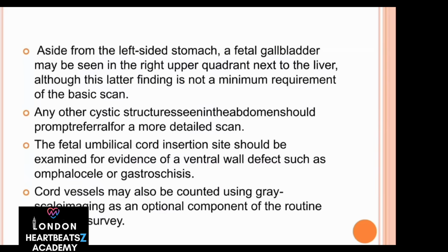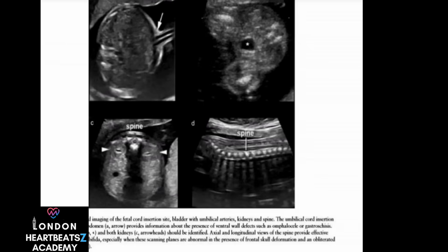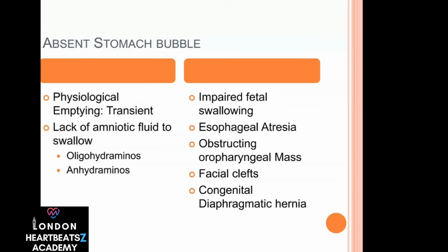It is absolutely critical. The region where the umbilical cord inserts into the fetal abdomen must be carefully examined for any evidence of a ventral abdominal wall defect, such as an omphalocele or gastroschisis, where abdominal contents are actually located outside the body. Right. As an optional component of the scan, the number of vessels within the umbilical cord can also be counted using grayscale imaging. Normally, there are 3 vessels, 2 arteries and 1 vein. A 2-vessel cord can sometimes be associated with other issues. 3 vessels is normal.